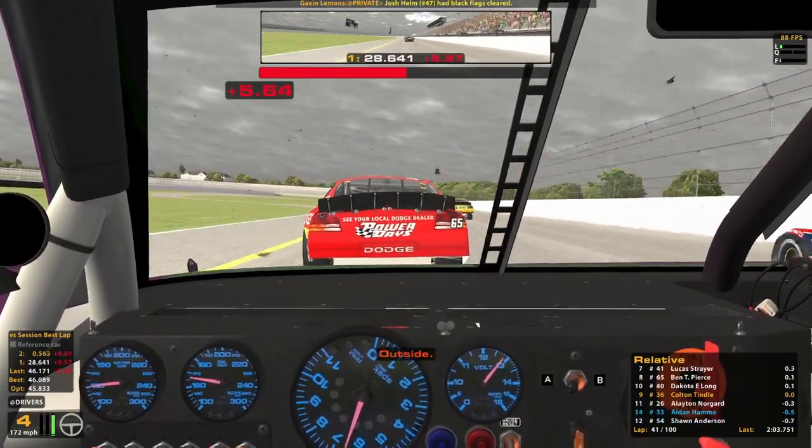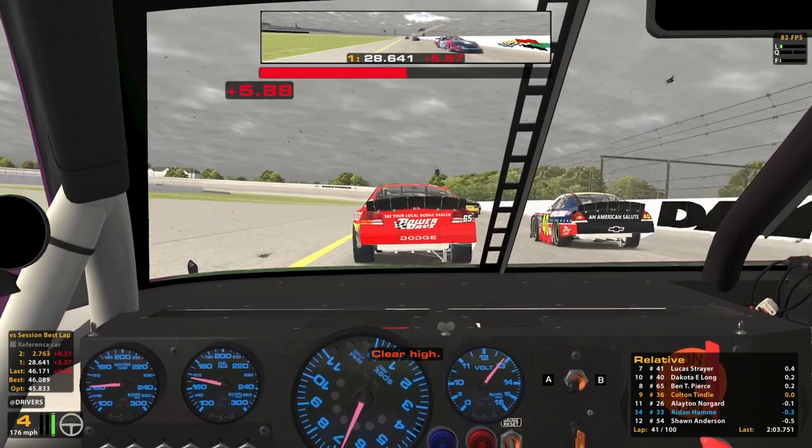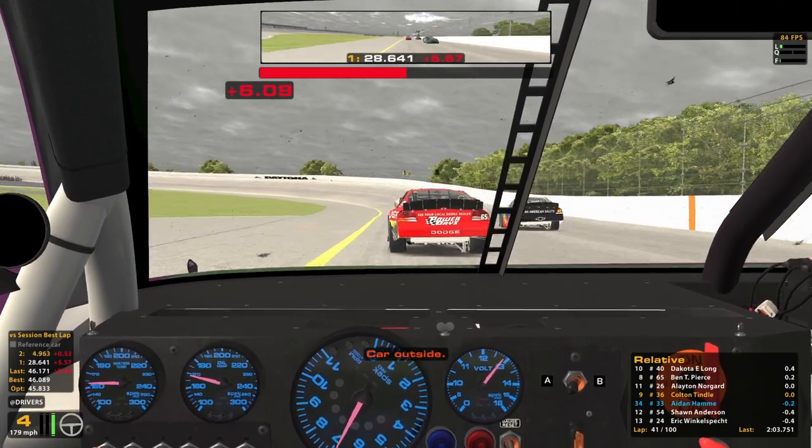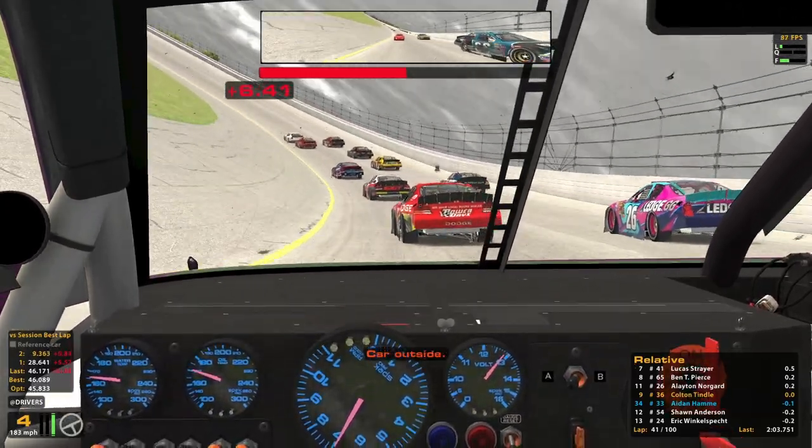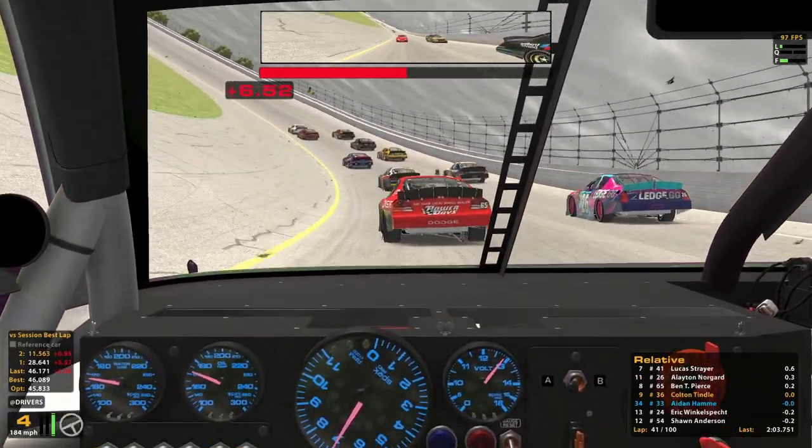There goes the 40. Clear high. Dale Earnhardt making a move. Clear outside if you want it. The car outside. So long as it's not to the back of me, I'm good.